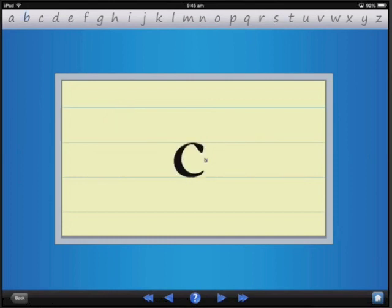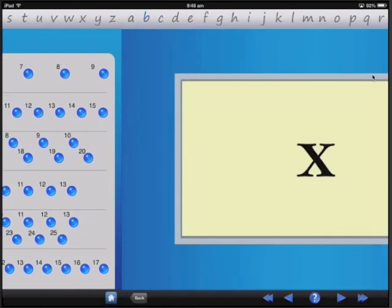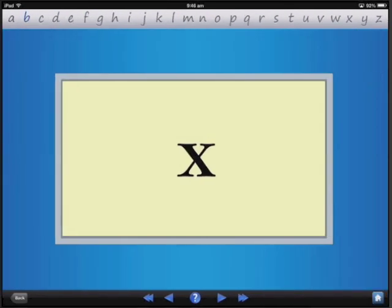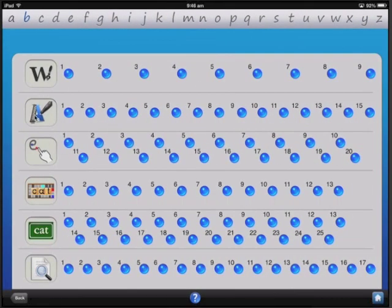Okay, let's look at number nine in the letter lessons section. This is the letter X. X is a consonant. Trace X several times as you say X out loud. Okay, so it's the same format as all the rest of the consonants in this section. We're just further along the alphabet. Okay, let's go down to the next one.